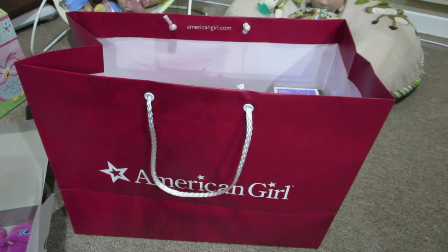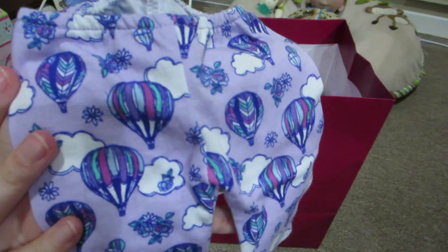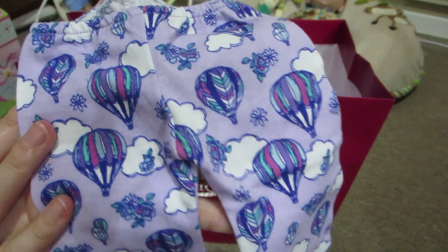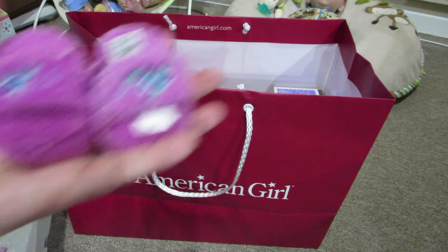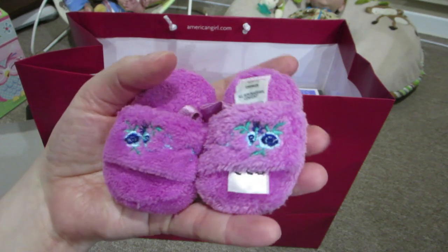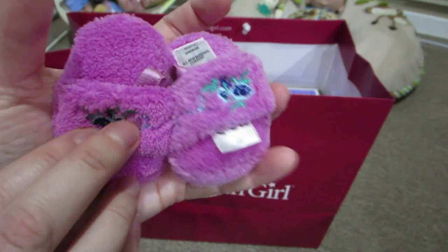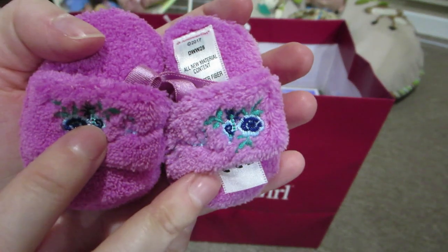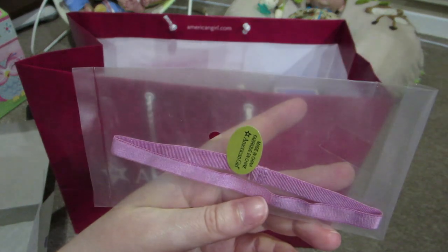And then the pants that are the capris, they are purple, and they have the same kind of hot air balloons all over it with clouds and flowers. And the slippers are pink. Actually, they're kind of a pinky purple color, almost like a dusty rose, I guess you would say. And they're really fluffy. They have these beautiful blue flowers embroidered on them that match the flowers on the shirt and the pants. And then it also comes with a pink hairband.